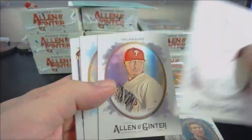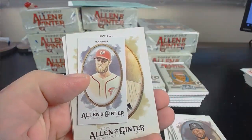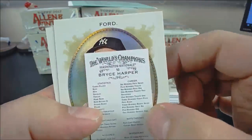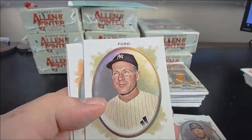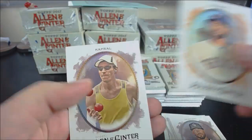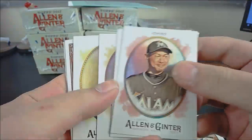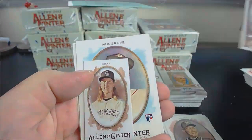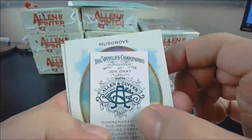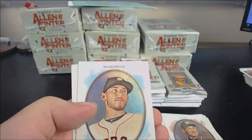Hopefully we can pull a nice Judge rookie foil. Sandy, what a day. Bryce Harper, base mini for the Nationals. Whitey Ford, short print, number 304 for the Yankees. Ichiro. John Gray, A&G back mini for the Rockies.